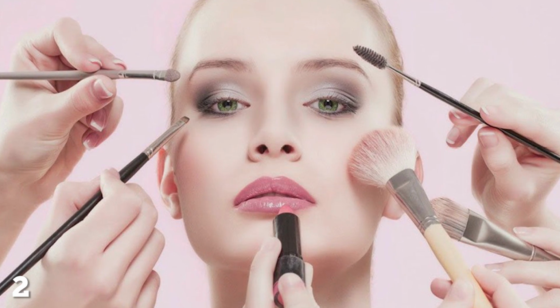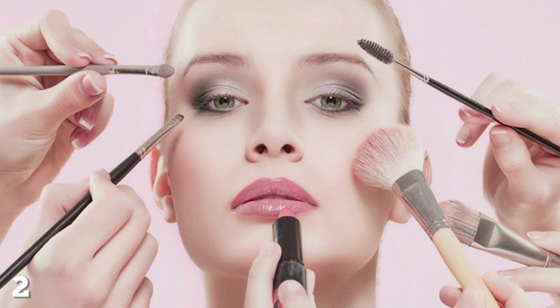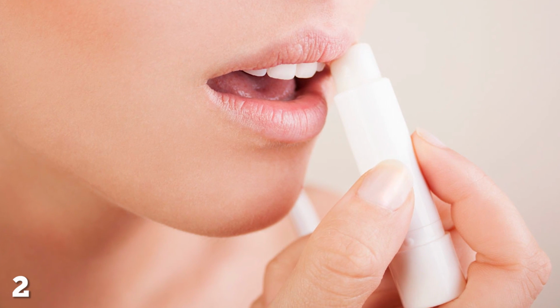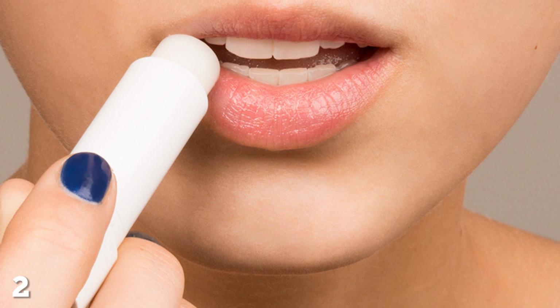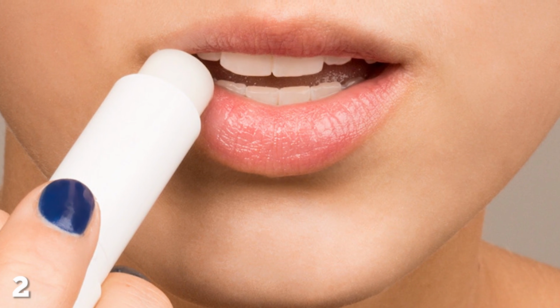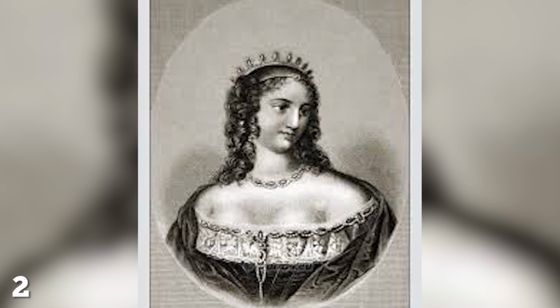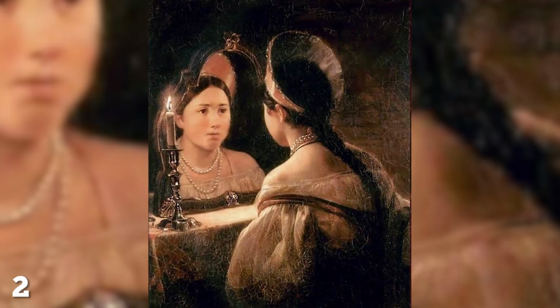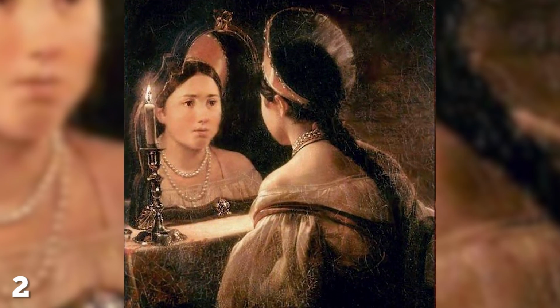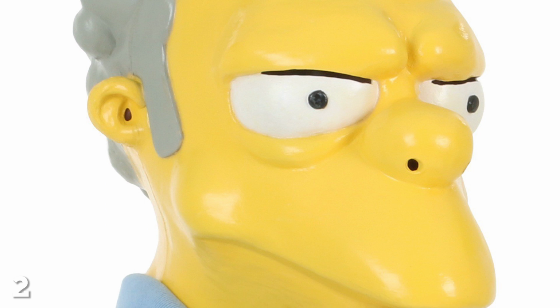Number 2. Deadly Beauty. You know how using a chapstick actually makes your lips drier over time, causing you to rely on them ever more? Well, the same thing happened to ladies of the 18th and 19th centuries who used the Bloom of Ninon makeup. It replaced a cracked and dry kisser with a face like a paralyzed Mose Sislak.